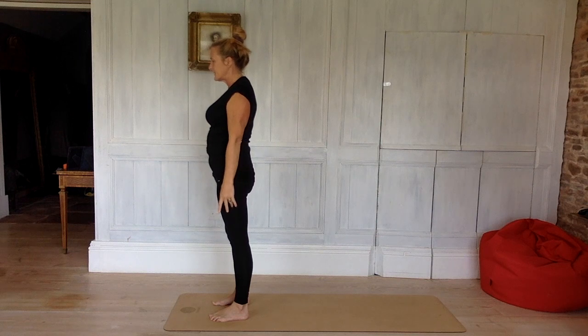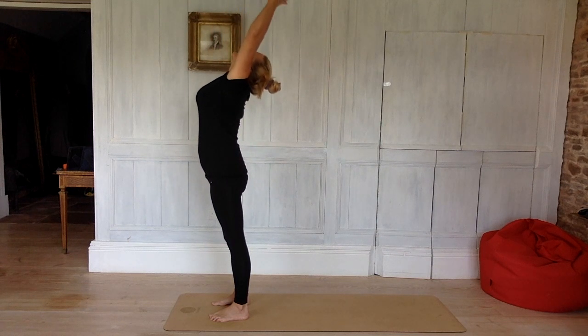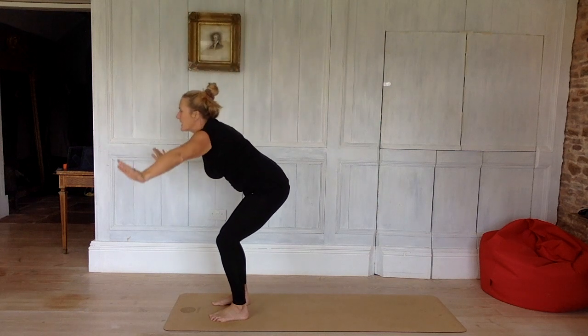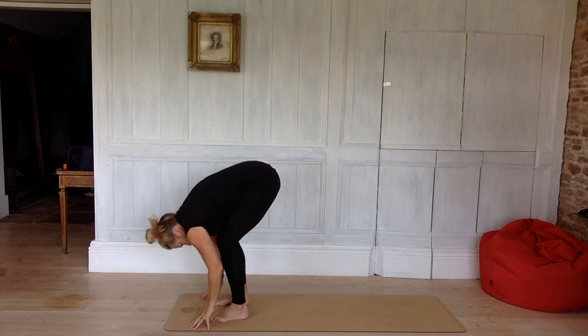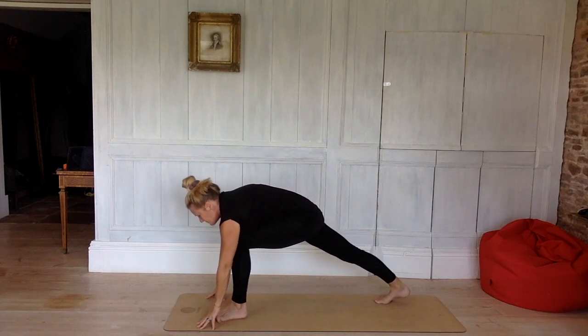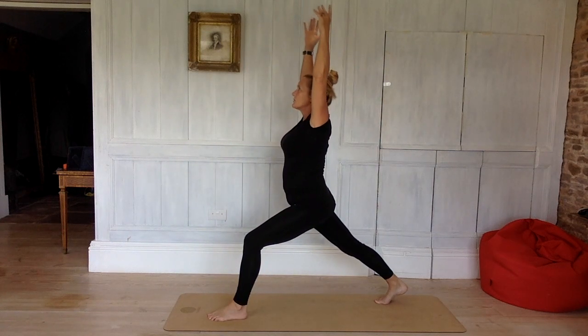Arms by your sides. Inhale, rotate your arms, take them up. Lift your breastbone. Exhale, bend your legs, chest onto your thighs, hands to the floor and straighten your legs. Bend your knees, step back with your right leg, reach back with your right heel, and exhale, come into a high lunge. Arms up, shoulders down.